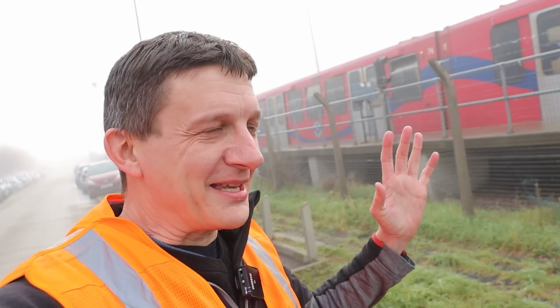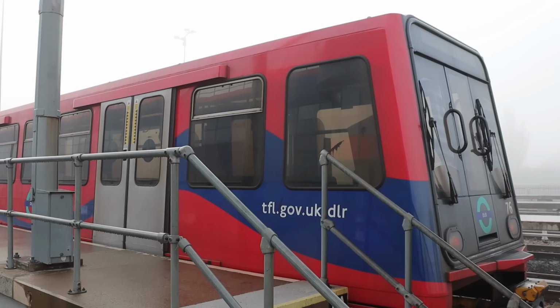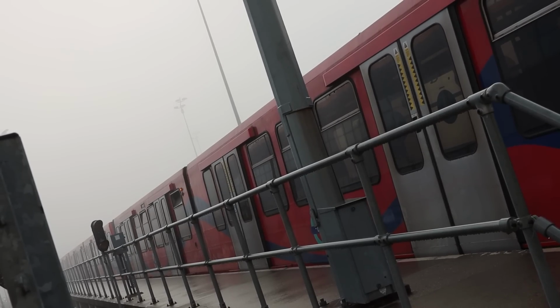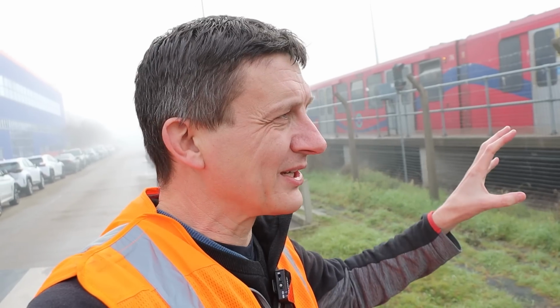So it's really misty, can you see, here at the depot, and sort of coming out of the mist is an existing train, and we just need to have a little discussion about how many cars is that train, because I think the DLR would call that a 3-car train, but I would call it a 6-car train because it's 3 units of 2 cars, so really it's 6 carriages.